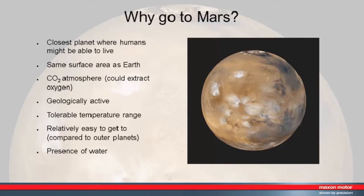And the reason for this, of course, is the temperature range on its surface is not completely dissimilar to on the Earth. It's somewhat colder, but not impossibly so. The amount of surface area is very similar to the Earth's, even though Mars is significantly smaller because, of course, it has no oceans taking up any space. So surface area on Mars is similar to surface area on the Earth.